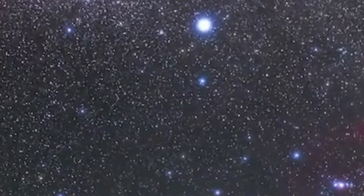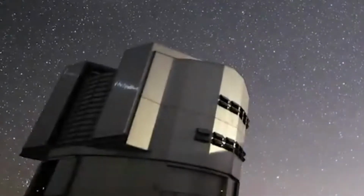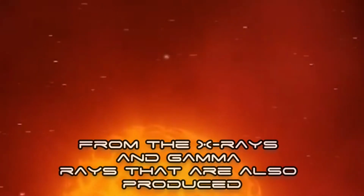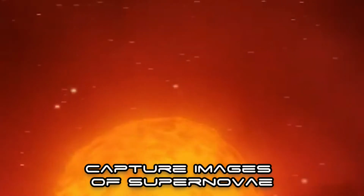NASA scientists use different types of telescopes to look for and study supernovas. Some telescopes are used to observe the visible light from the explosion. Others record data from the X-rays and gamma rays that are also produced. The Hubble Space Telescope and Chandra X-ray Observatory are used to capture images of supernovae.